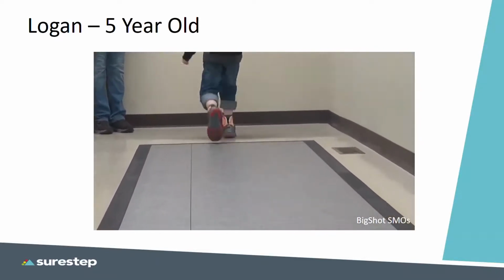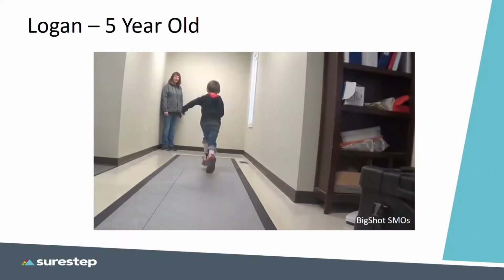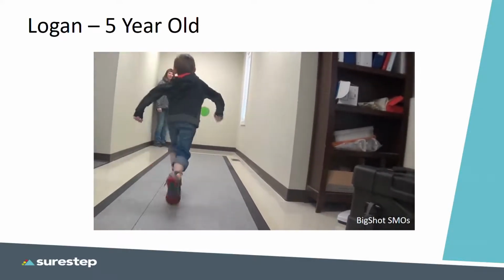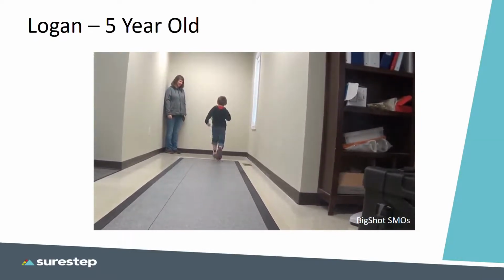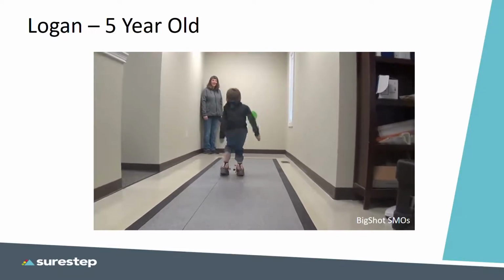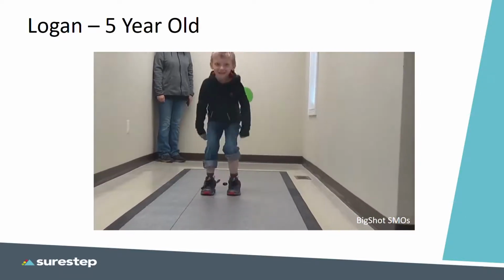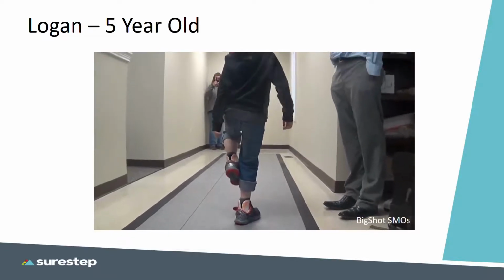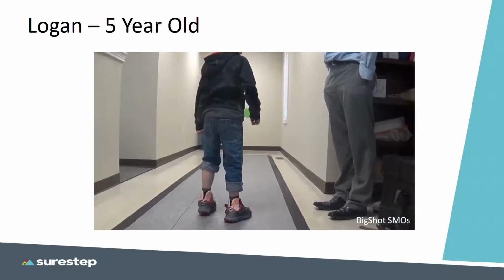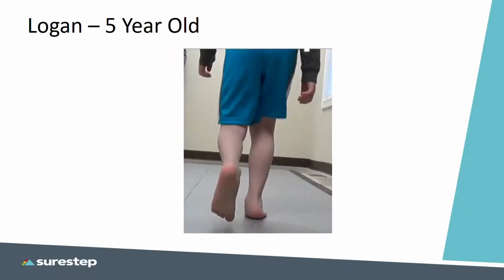With the Big Shot SMOs, Logan had excellent results. He had significantly better alignment and positioning, much better stability, and Logan was very receptive of his Big Shot SMOs. His alignment and support were excellent, and his parents were very pleased with the support and compliance, as Logan really liked the SMOs and continued to use them not only for ambulation, but for all his athletic activities.